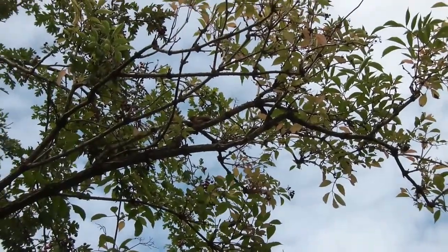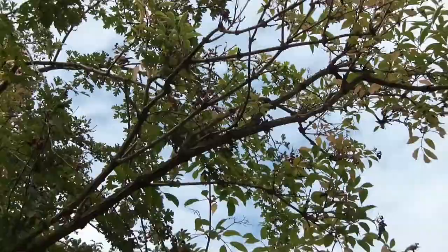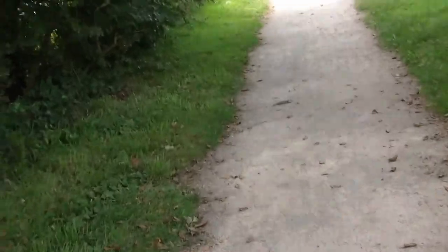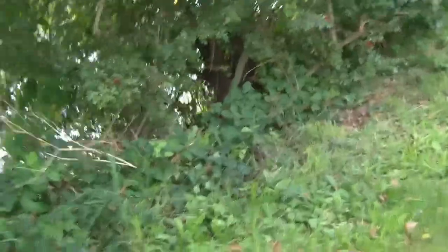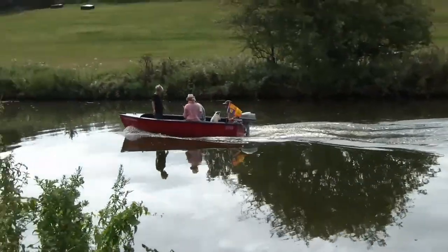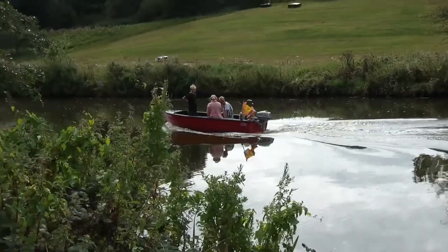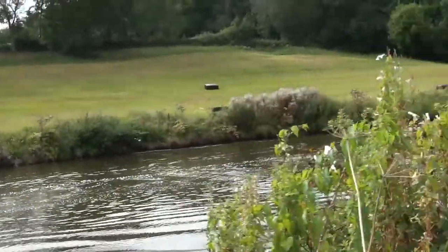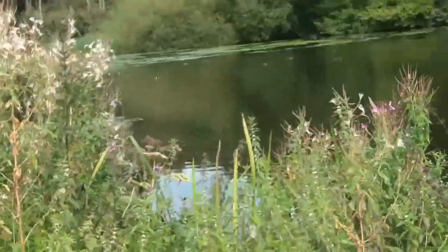Is it a wren? We're not too sure. We're not twitchers. It's another lake. The Weaver on the back, on the left still. And I hear a boat of some sort. Let's have the harvest done over there with hay. A very nice lake. Not seen any anglers.